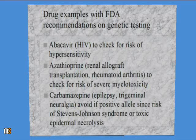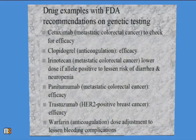Other examples, checking to see how well the drug might work, that is, efficacy, for certain cancer medicines, and blood thinners like clopidogrel. Some examples also include dose adjustment considerations to lessen adverse effects.